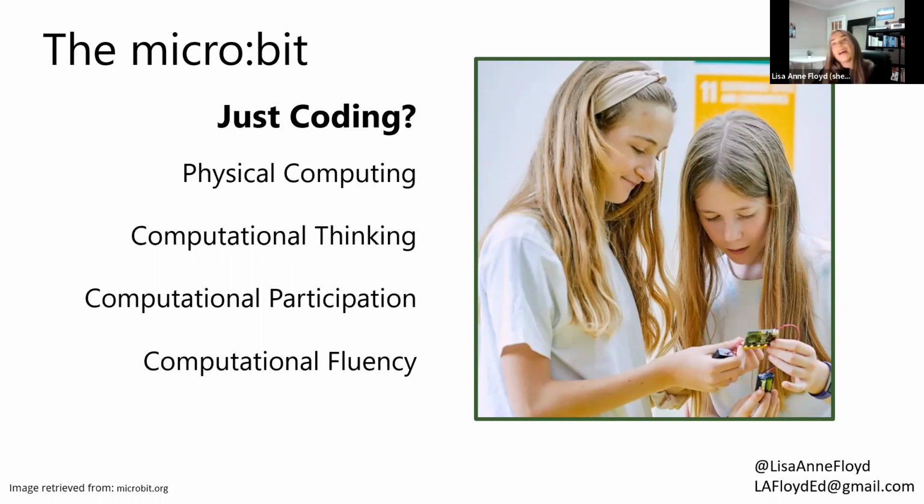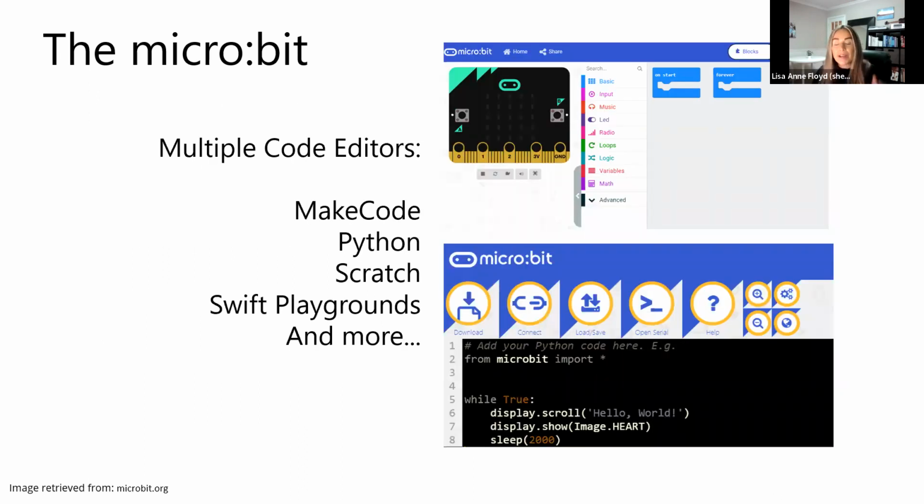And finally, I feel that when we're doing coding on the microbit, we're also engaged in something that Mitch Resnick, who is a lead developer of Scratch, talks about. He talks about Scratch, but I also see it with microbit. And you can use microbit with Scratch as well, by the way. But computational fluency is when we are using the computer or using coding as an outlet for students to create within. So it's quite powerful. What's great about the microbit is that there are several code editors.